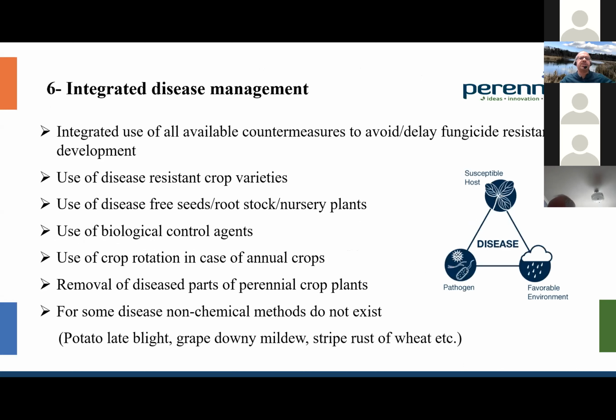The last point is integrated disease management. If we consider the disease triangle, in order to develop a disease, it needs a susceptible host, a virulent, aggressive pathogen, and favorable environmental conditions. So in these agronomic practices, we try to make the environment less conducive to pathogen development.